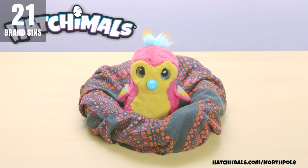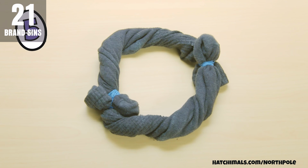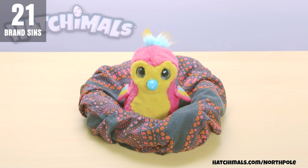For a product that supposedly grows up and learns and plays games with the purchaser, you'd think they'd have something more under activities than destroying an old bandana, which is likely more fun than the entire hatching process.